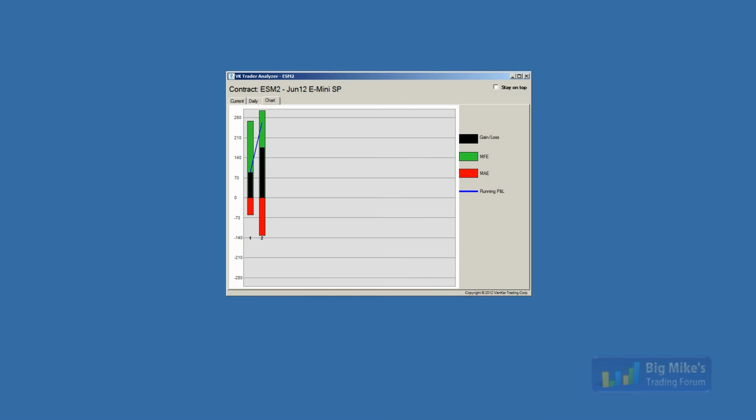So this is what I was talking about, when you can give yourself a visual, graphical tool to see how you're doing on those trades on a trade-per-trade basis. You can see where the black numbers are your actual profit, gain or loss. Your running P&L is the blue line. Your MFE and your MAE are the areas where you had the trade in your favor and had the trade against you. You know, at the 140 ticks versus the 280 ticks, it's a fair ratio.